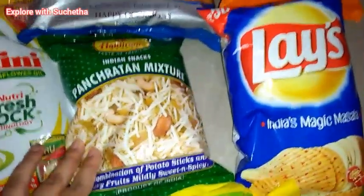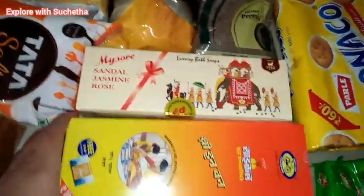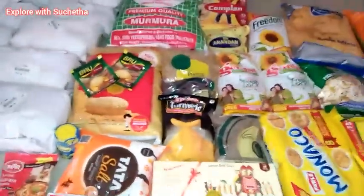and this is Pancharatna mixture from Haldiram's, and then biscuits, scrub, coconut oil, washing powder, soap, and this is Mysore Sandal soap, this is agarbatti, and then pears. These are all the items we purchased, and we also purchased Sona Masuri rice, 10 kgs.